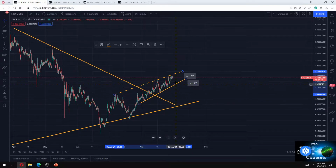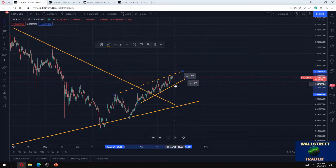Now, if it pulls back down to this line, I'll probably put in another 20%. If it gets down to $1.33 again, I'll throw another 20% on it.